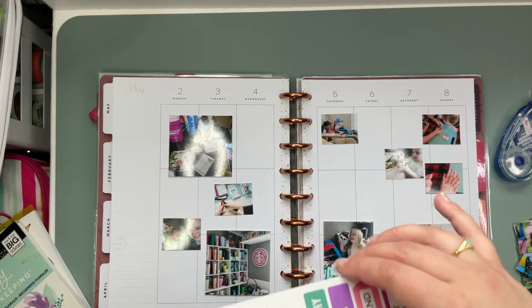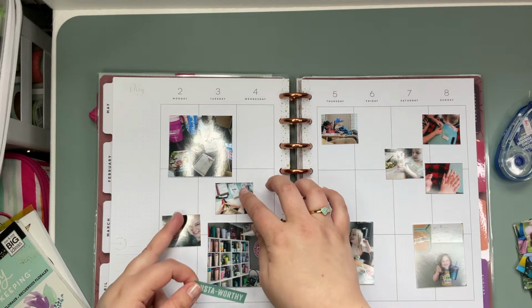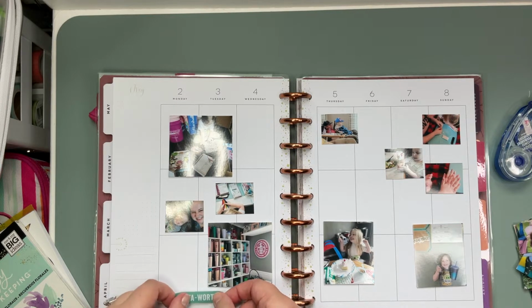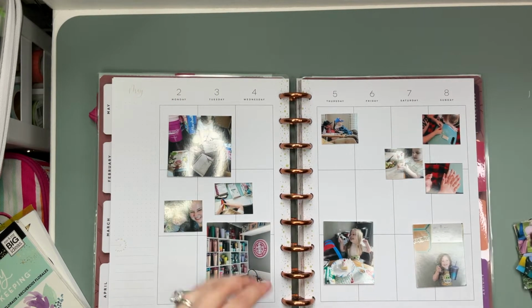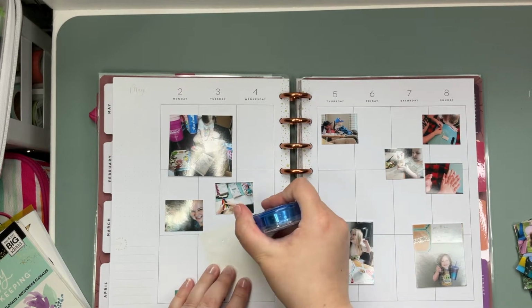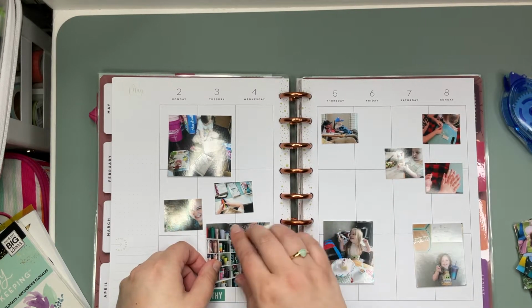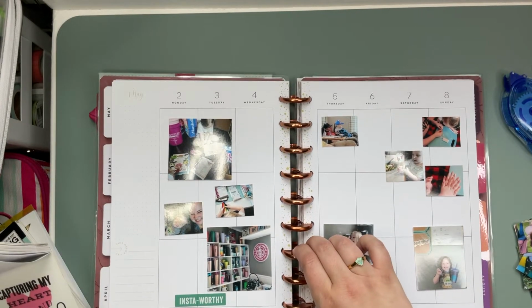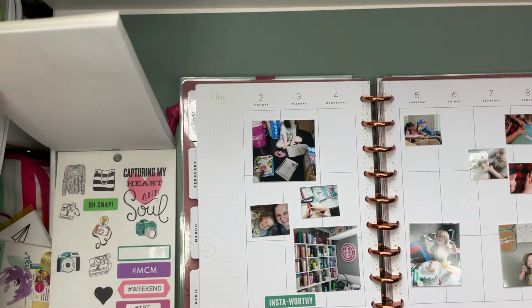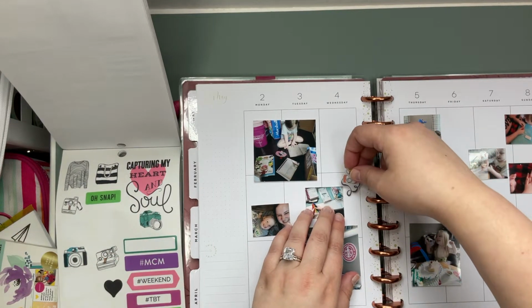So I kind of like this one. It says Insta-worthy. I hope you can see that. I'm gonna put that over here because this day I had picked up my cute Harry Potter sign, and it made me very happy. So we're just gonna start, and I'm using my combo adhesive. Cute. And I really like these cute little cameras. I'm trying to do this so you can see, but also see the planner. So I think I might just stick that like that.